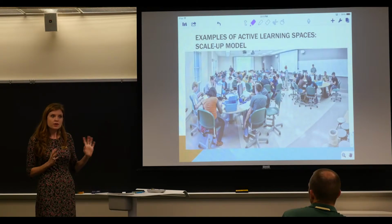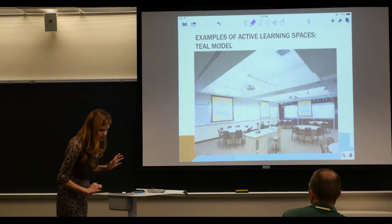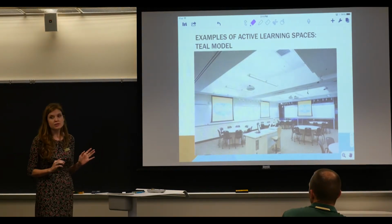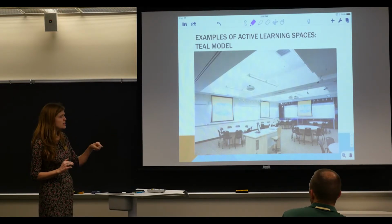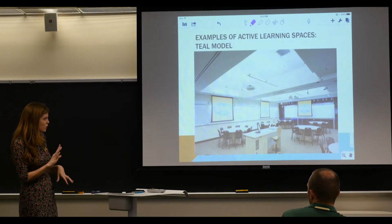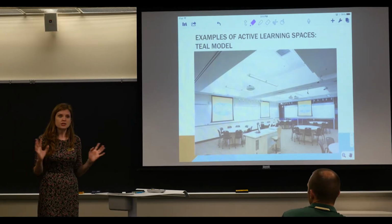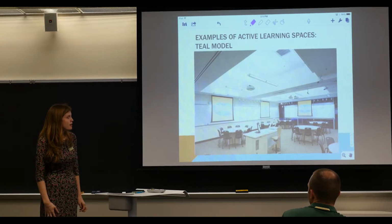MIT was one of the early adopters of the scale-up model, and so here's a picture of their adaptation. It's called the TEAL model, and it stands for Technology Enhanced Active Learning. It's very similar. You'll notice the round pod tables and the screens around the perimeter of the room, the whiteboards. There's no real front of the room, much as in this kind of room that we're in right now.